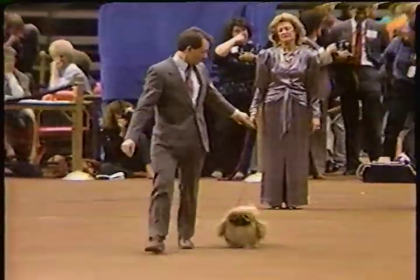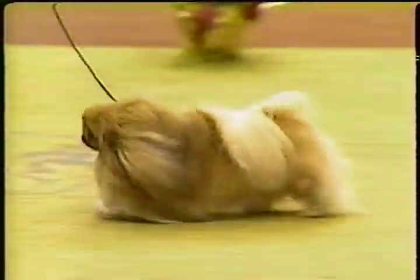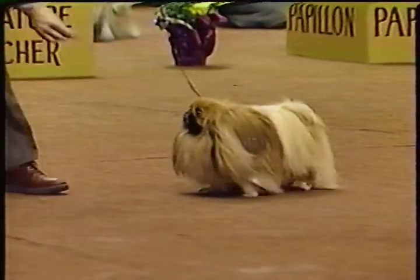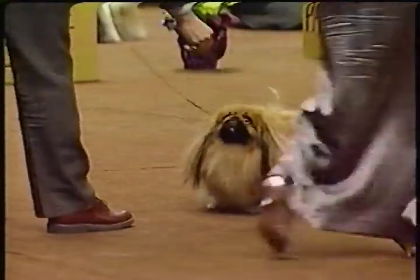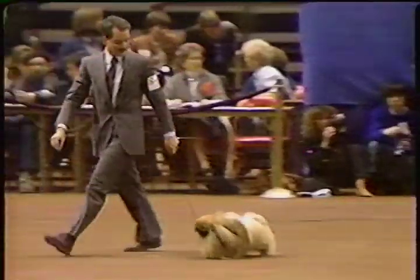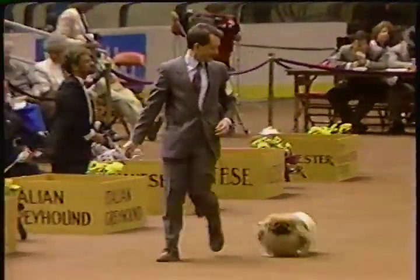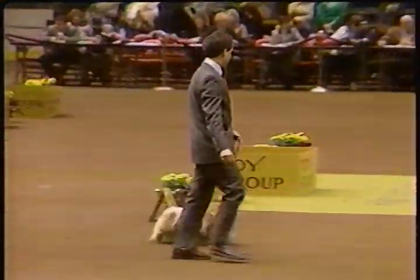Yes. The expression of this dog suggests its Chinese origin, and it resembles a lion. It's heavier in front than it is in the rear. It has a slight roll as it moves along. Yes, and it does, doesn't it? It's a moving Peke. They really can move. The origins are lost in the shadows of a 4,000-year history. For centuries, it was the favorite of the imperial family in Peking, brought to Europe in 1860.